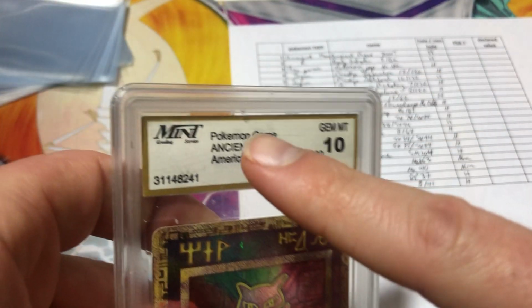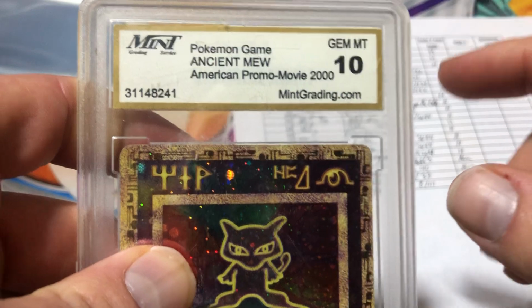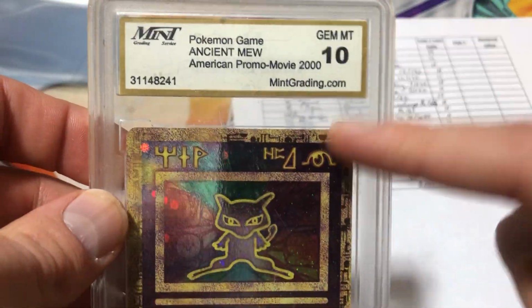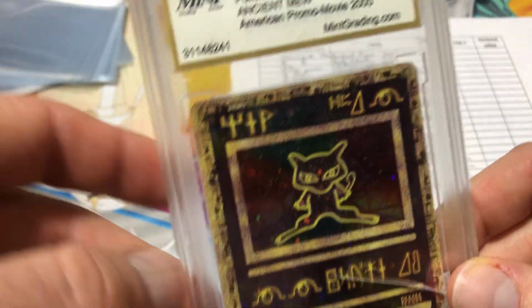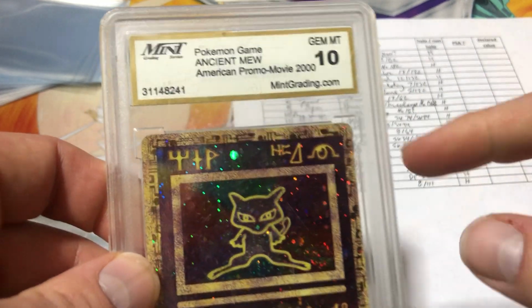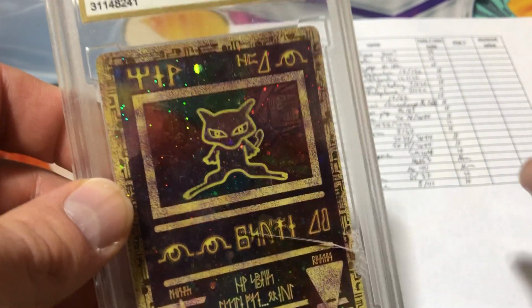Now, the other issue is this is not PSA or BGS. This is another company that I've only heard of by getting this one. It's mintgrading.com. I don't know where they fall in the scale of importance. I can send stuff in as a reholder to the PSA and have them just grade it straight out from one holder to their holder. Here are some issues I have with that. One, the time. It's much longer. It's 88 business days versus 40 business days for just a standard economy service. Two, the cost is about the same, so that's not really the issue.